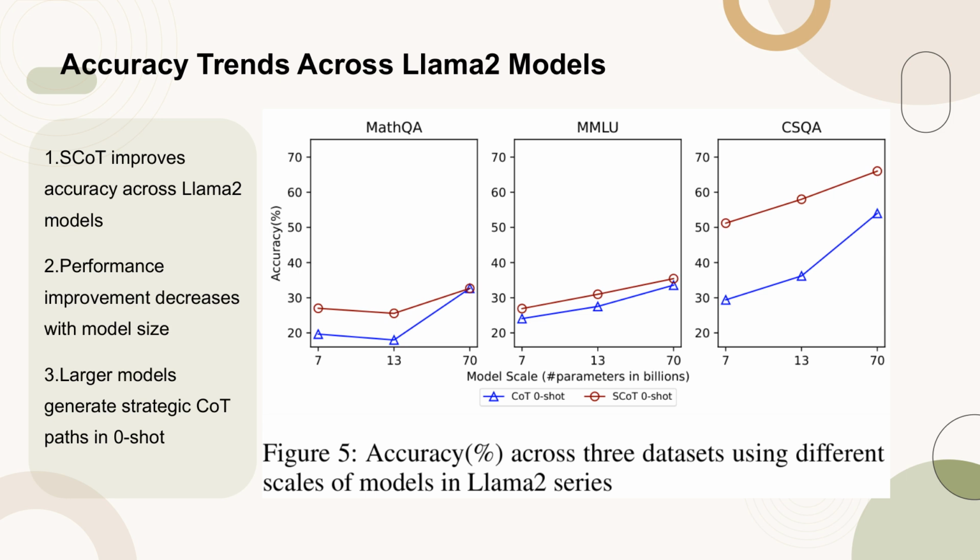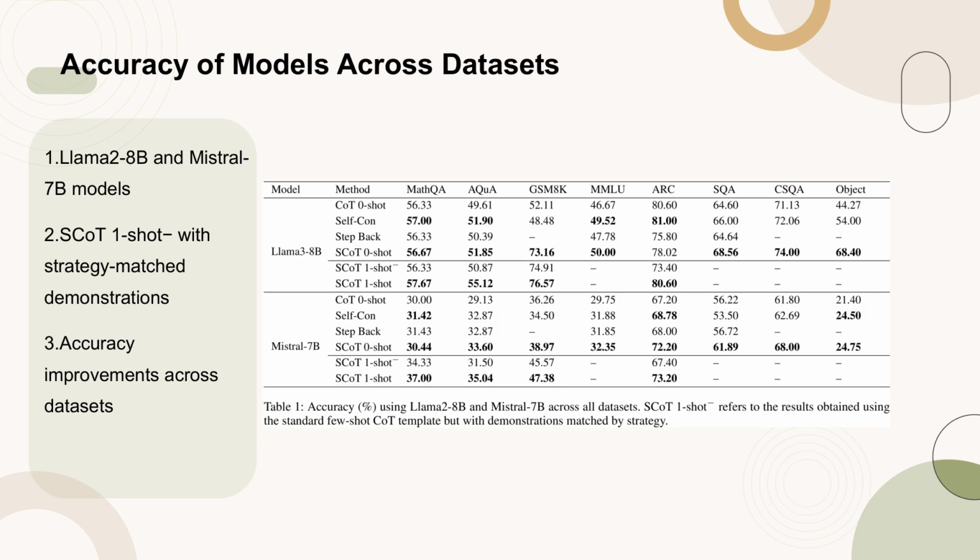Table 1 presents the accuracy percentages of Llama 2-8B and Mistral 7B models across various datasets. The SCoT one-shot minus method, which uses demonstrations matched by strategy, shows significant accuracy improvements. Notably, SCoT one-shot minus outperforms other methods in most datasets, highlighting the effectiveness of strategic knowledge integration.